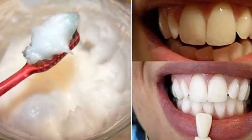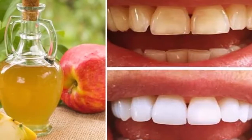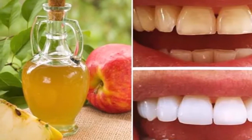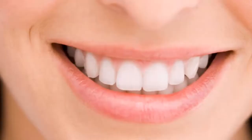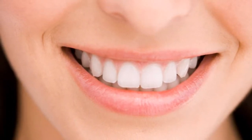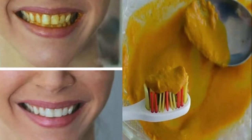Moreover, it is rich in pectins, healthy compounds, and fundamental minerals. It can be used to treat a countless number of ailments. What's more, it is considered to be the most powerful and effective ingredient for teeth whitening. Apple cider vinegar and teeth whitening.